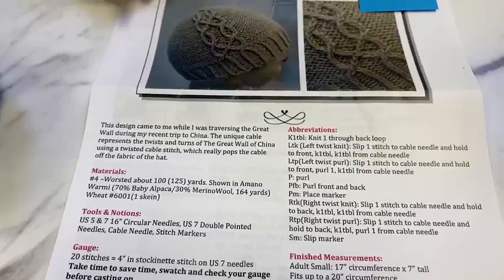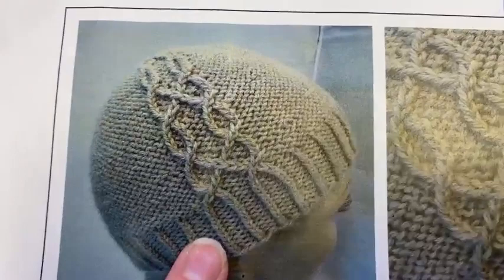Let me write on there just to be safe. You can talk about the details while I'm doing this. Okay, this is a really fun Bavarian cable pattern. You just have the one section of it on the hat.